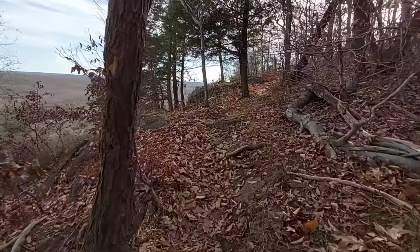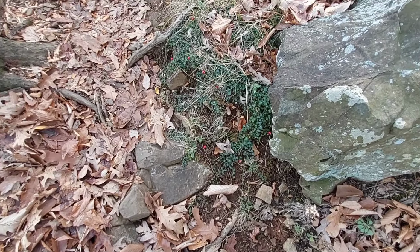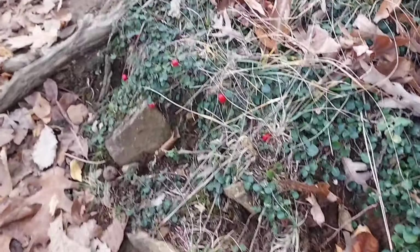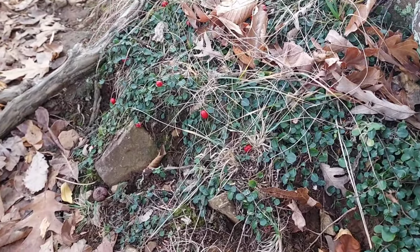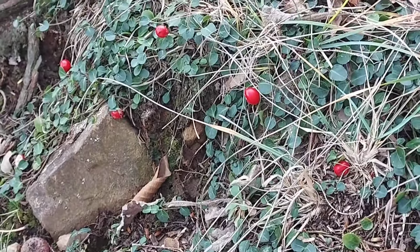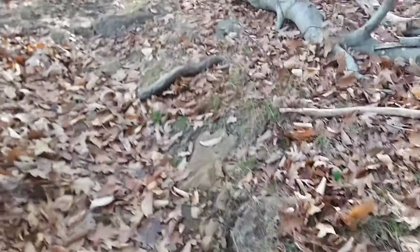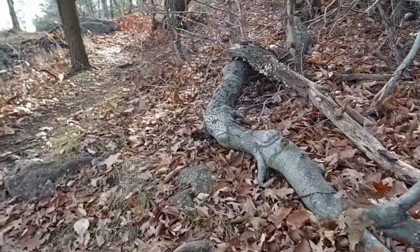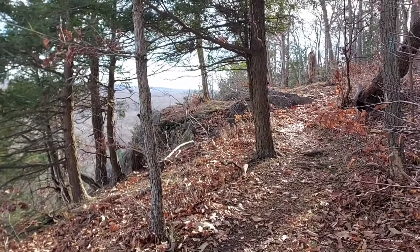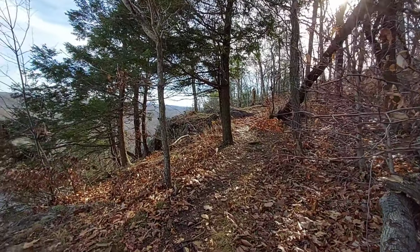And as we approach the tops of these lava flows, let's just take a look at something real pretty here. It's the holiday season and there are a lot of plants with red berries, including this partridge berry. We'll keep our eyes open for winterberry holly. I did see some earlier. I didn't take the time to video it, but we'll keep our eyes open for it. That's a real handsome deciduous holly that gets beautiful berries. It tends to grow in wetter soils.